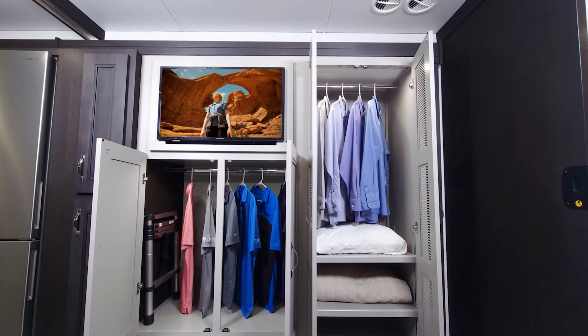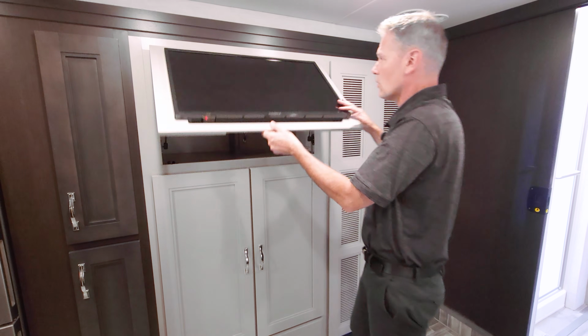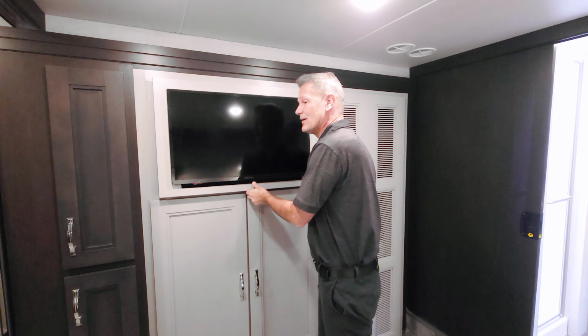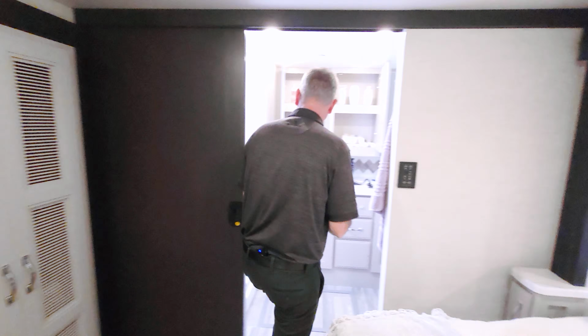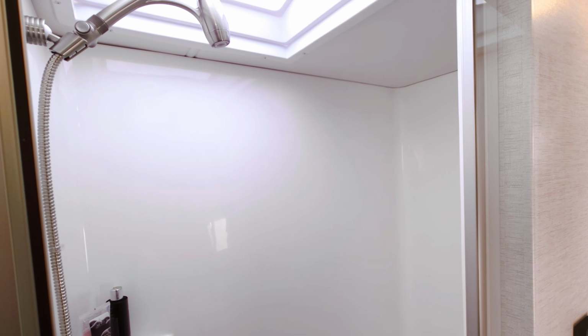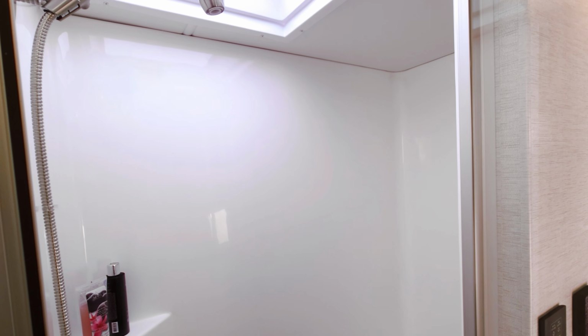The ladder for the over-the-cab bunk stores right back here, and additional storage right behind the smart TV. So all kinds of storage in the bedroom and throughout. And that will take us right into a very large bathroom. Nice fiberglass shower surround, skylight, oxygenic shower head for a nice, relaxing shower.